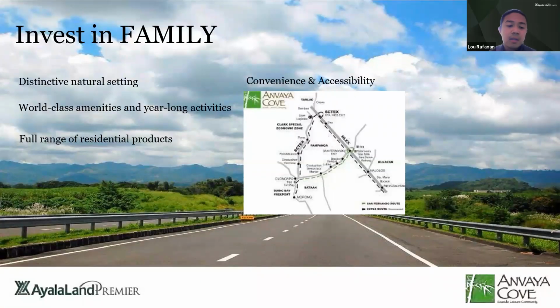So all our inventory launched prior are sold out. We will very soon be launching a limited number of rare lots with views of the fairway and the sea, as you've seen a while ago. And we will be sharing more details as soon as official information is cascaded, pending release of license to sell. But if you would like to know more, please reach out to your Greenbelt Group property specialist.